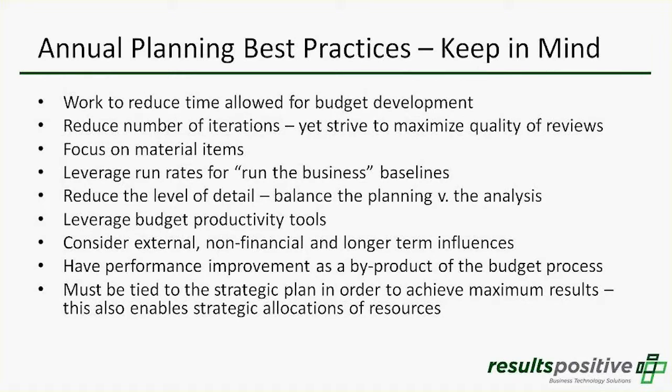You want to have performance improvement be a byproduct of your budget process. Very rarely is a process perfect, so to the degree that you can, always focus on how we can improve things and make things better for the next go-around, and make sure that you provide adequate timing for that on an annual basis. And then ideally you want your strategic planning process as it relates to your strategic projects to be aligned back to that strategic plan, so that you know that you're supporting the organization and making the right investment decisions for their resources.